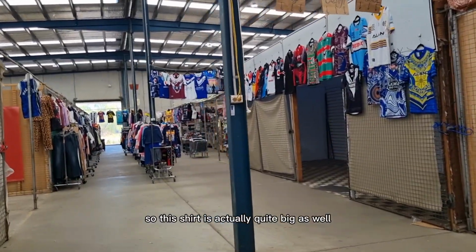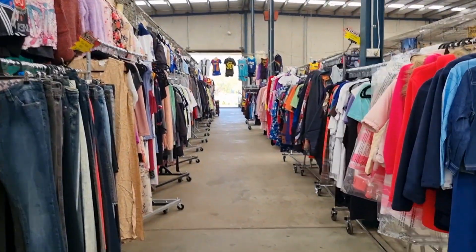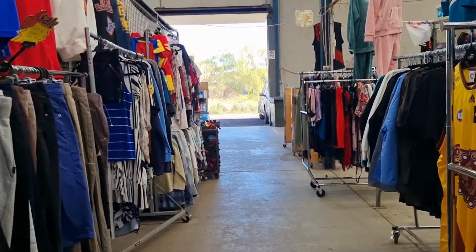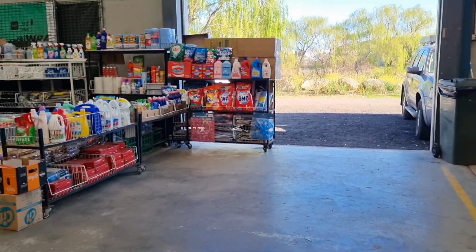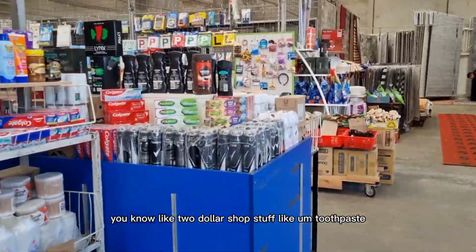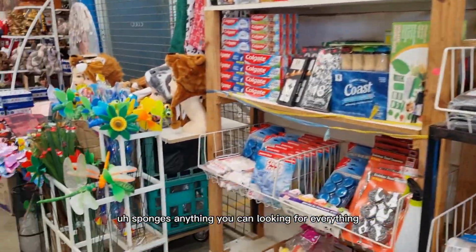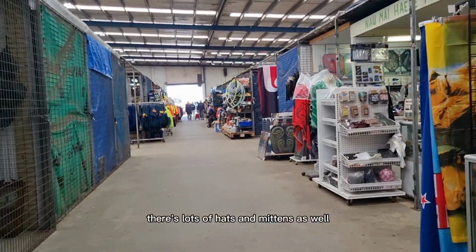So this shed is actually quite big as well. There's more clothing, there's lots of t-shirts. There's also like miscellaneous goods, you know, like $2 shop stuff, like toothpaste, shampoos, tissue paper, toilet paper, sponges, anything you can look for, everything you can see, all the things you need for the house. There's lots of hats and mittens as well.